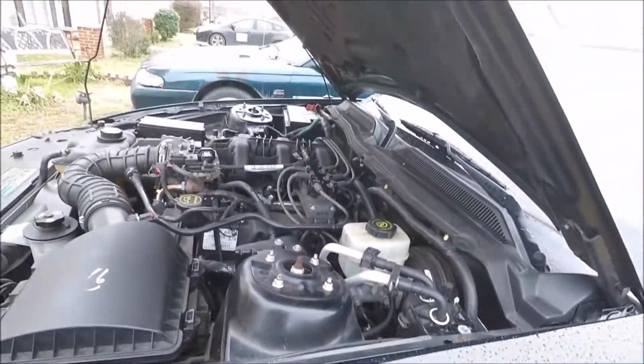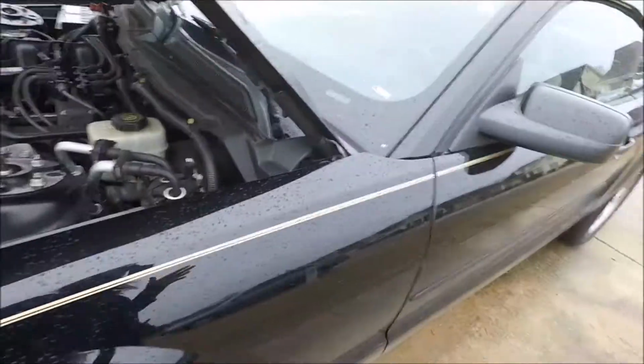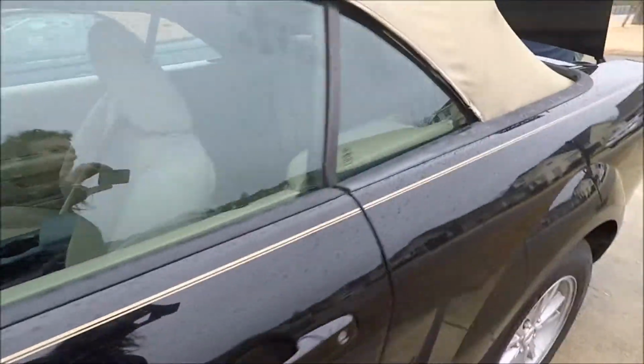You know how nice it is to have a car that I don't have to worry about not letting a freaking button touch the paint? I know it. Holy crap. That's such a relief.